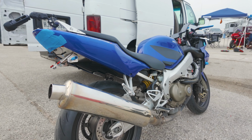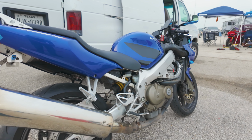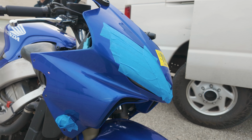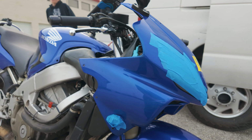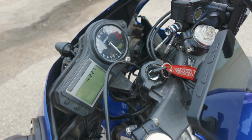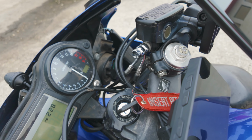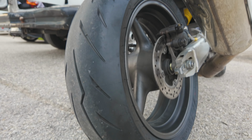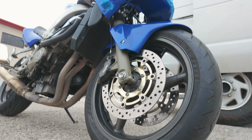Now we are out here at MSRH in Houston. First time I've actually been out to this track, second track day with Ride Smart, and we're out here on the CBR600F4i, which, as some of you may know, I picked up for 1,000 bucks. It was dirt cheap, and it was beat up. It actually didn't run, so I spent just a little bit of money getting it started. And the most expensive thing I put on it was a new set of tires. And we're gonna see how it goes today.